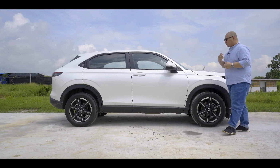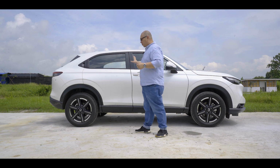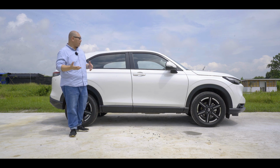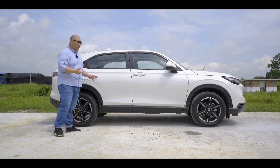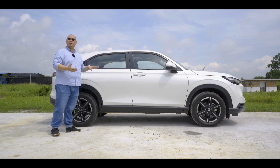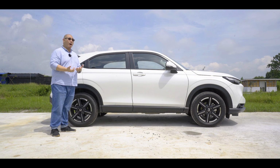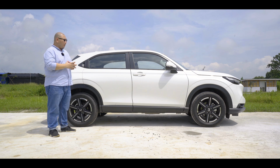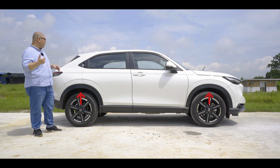Now, moving over to the side, there's really not much going on with the HR-V, to be honest. Whether it's this generation or even the past generation, Honda decided to keep it very clean and very neat. It just stands out that little bit more with the white color, but there are black contrasting pieces on the HR-V that always serve to help make it look a bit bigger, a bit wider than it really is. I'll mention something about the general size of the HR-V later on, but you'll see black cladding here on the fenders, both front and rear.